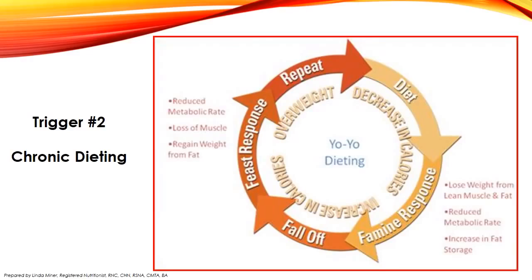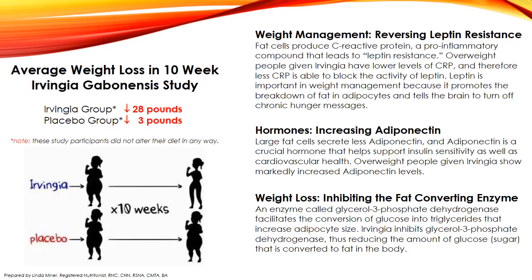And then, sorry, that should say trigger number 3, which is chronic dieting. So as I mentioned earlier, if you're dieting, your body is losing muscle tissue because your body is going to cannibalize its own muscle. This reduces the amount of lean muscle tissue, which reduces your metabolism, which creates this ongoing cycle of storing more fat in your body, and it's created inflammation, hormonal imbalance, etc. So that is the third big issue.